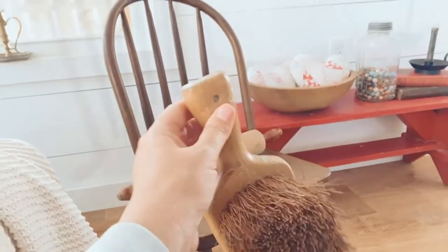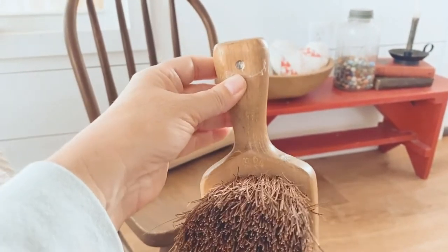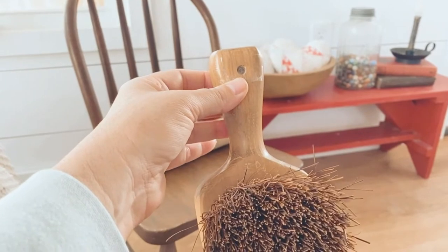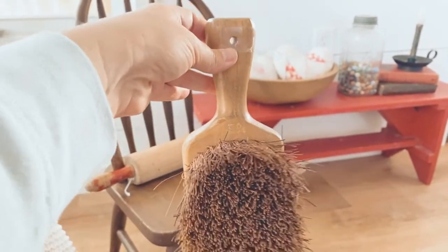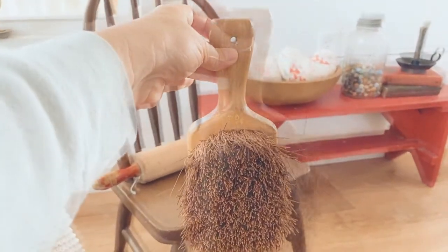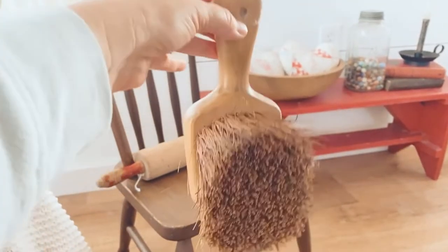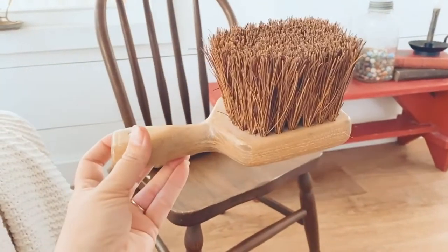But it also has a hole that you can put a rope or some type of piece of twine or something through it and hang it from something. And I've been looking for things that I can hang from my pegboards in my bathroom. So I thought this would look cute hanging from it. And so that's why I picked it up.